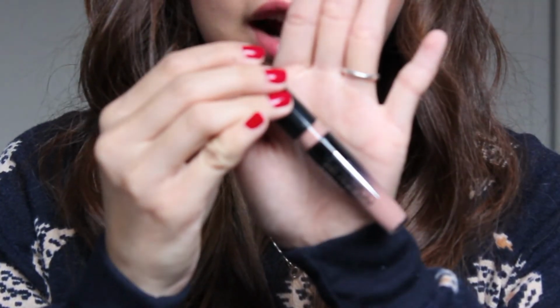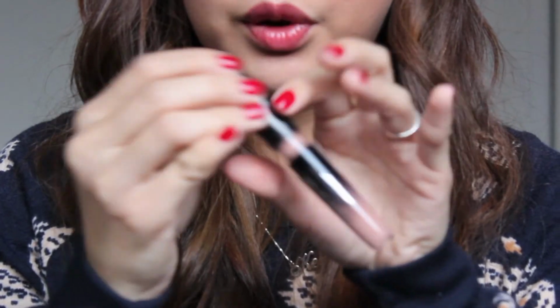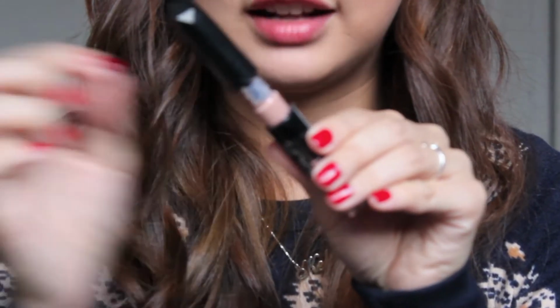I just wanted to point that out to you guys, that when you pull it out, that little bit gets filled up with the liquid. Hopefully that makes sense if you know what I mean.